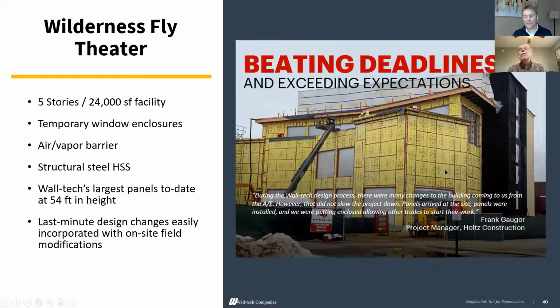And another job, a pretty compact little building, 24,000 square foot, a five-story. Our panels on this job were actually 54 feet tall. We incorporated the tube steel, air and vapor barrier. Let's see what else. Wood blocking, went pretty quick. And the whole idea was to get the roofing on and get the interior trades in as soon as we could. So that was the big push.